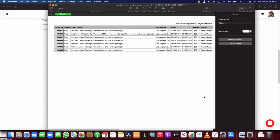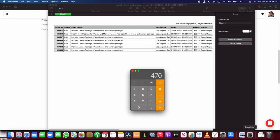So in total, I've already calculated it to save time, $476 from my listings, which is actually more than the cost of the entire lens package itself. So I've made the entire cost of buying these back and haven't really done anything. It's been passive income. I've been at home, people rent it out and bring it back to me, and I've made the entire cost of it back.